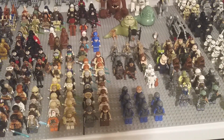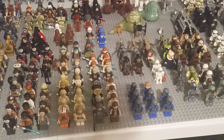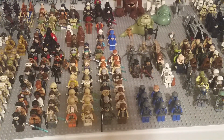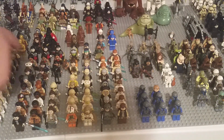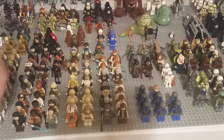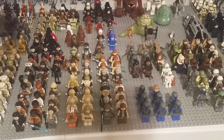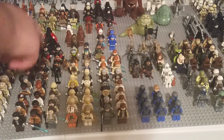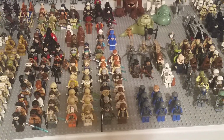Moving on, scoot over to the side a little bit. We have the hero side of the Rebellion. We have 3 Poe Damerons, 3 Finns, 4 Reys. This is the Rey from the Ahch-To Island set, which I mentioned that I built. Right here we have Admiral Ackbar, Admiral Raddus, Lando, General Rieekan, the entire Rogue One crew, including 2 Jyns and 2 Cassians, and 3 Bazes and 3 Chirruts.